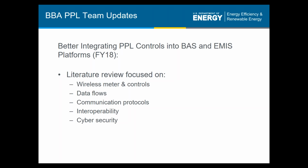And our literature review will focus on, of course, connected devices, wireless meter and controls for plug loads, what the data flows are for the information to get to the BAS and EMIS platforms, how we can integrate plug loads into other building systems, et cetera. We'll look at communication protocols, interoperability with other systems, cybersecurity issues, et cetera. So we're excited to embark on that project, and we will be addressing initial findings of this at the upcoming Department of Energy's Building Technologies Office peer review, which will be in DC in the beginning of May as well.